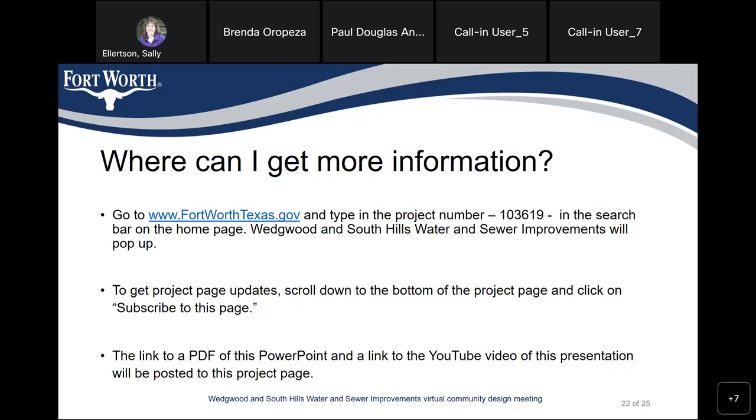Once the contractor is selected, will we be advised of when the construction will start work? Yes, once we have a contractor on board, we will be having another public meeting. It'll be in person. We'll have the contractor and the inspector and the consultant all out there. We'll bring a set of plans so you could specifically see your property if you're interested in seeing that. And any questions you may have, we'll be able to get answers from them as well. Okay, good.